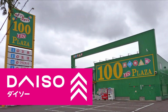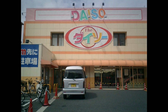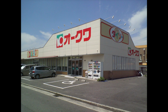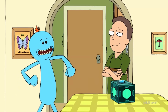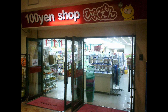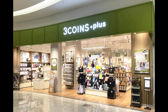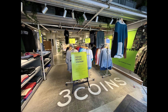If you don't know, Daiso is the Japanese dollar store. We have a couple different brands and styles of dollar store or 100-yen stores. There's Daiso, Seria, Can Do. Ooh, yeah! Can do! And Silk, as well as some other smaller, lesser known stores. There's even stores of basically just a tiny bit nicer quality called 3-coin stores, or essentially 300 yen or $3 stores. They are basically just a slightly higher price, but still an inexpensive dollar store.